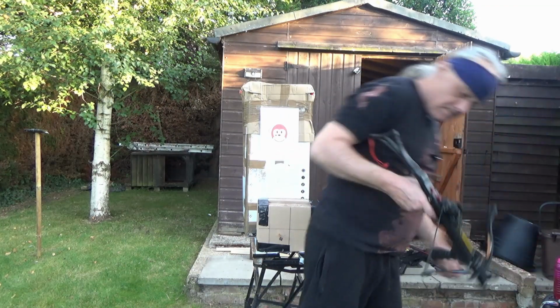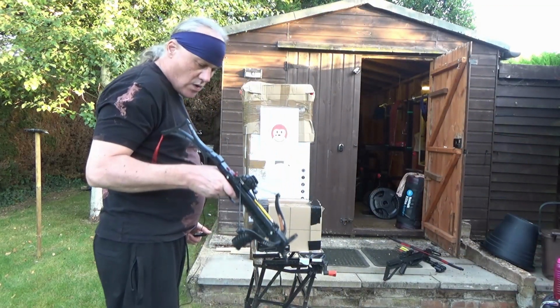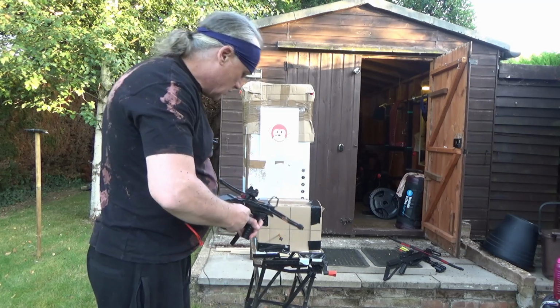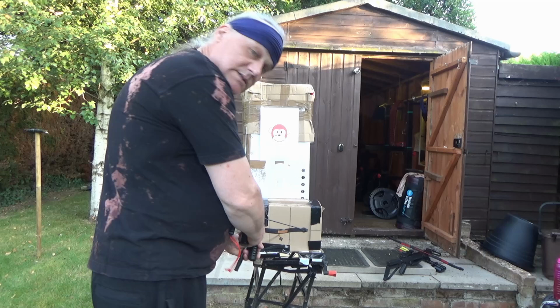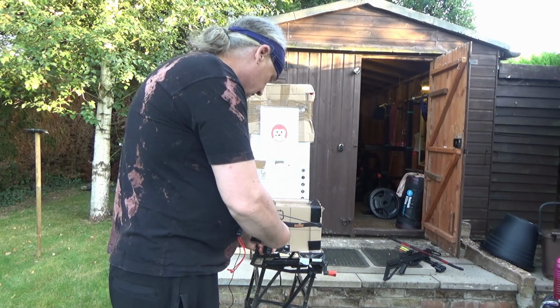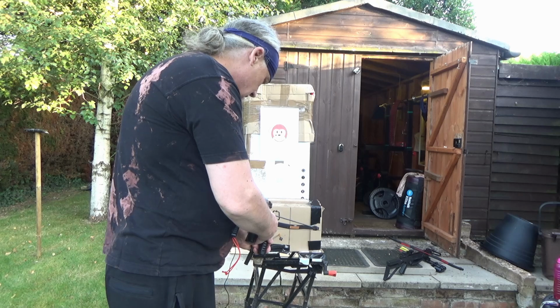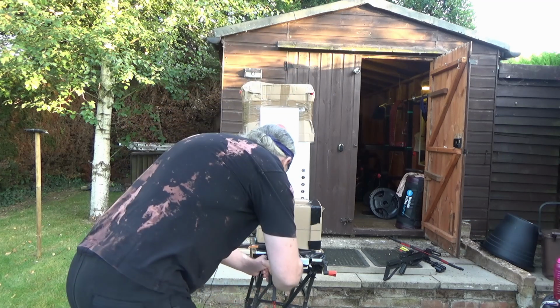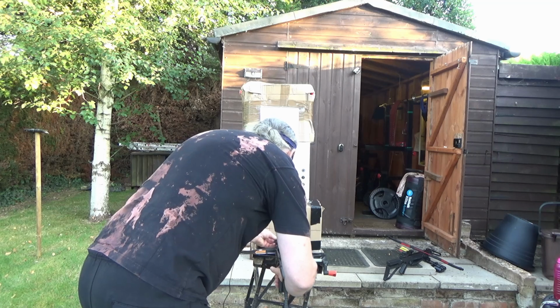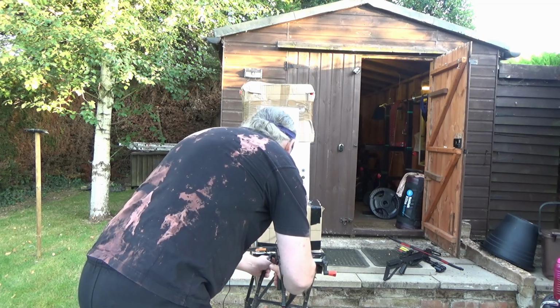Still, the rules are, once you've loaded it, you point it downwards, and you don't take the safety off until you're pointing it at a target you intend to shoot at, and you definitely don't pull the trigger until you're ready to shoot. Safety off. And use that marker pen a bit lower.